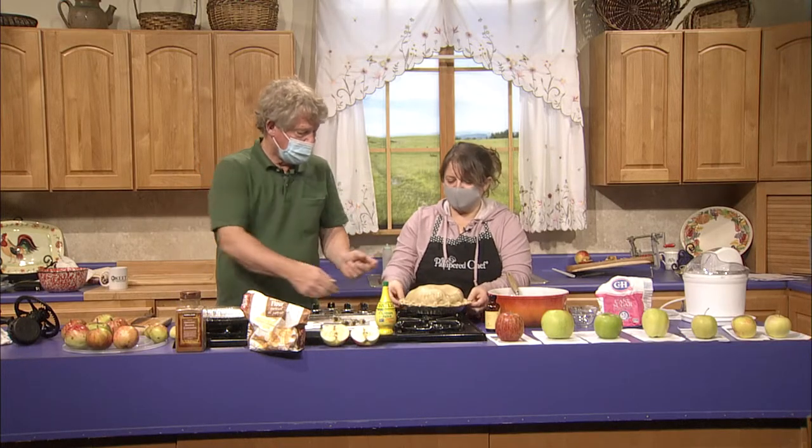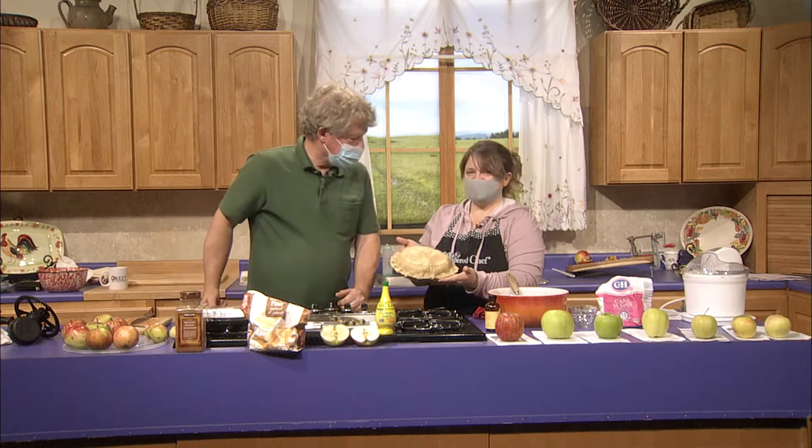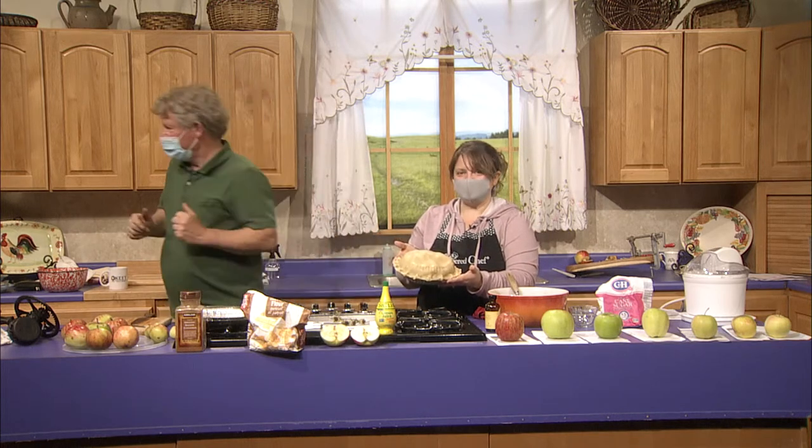different ones, so the crust doesn't get too... Or you put it around here so it doesn't get too much to cook. And then you pop it in the oven at 350 for, I think, 20 minutes? And we'll see what comes out of the oven.